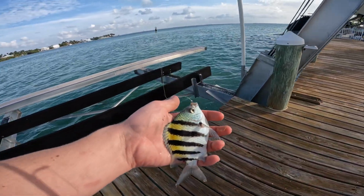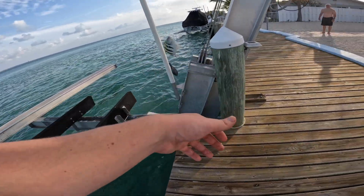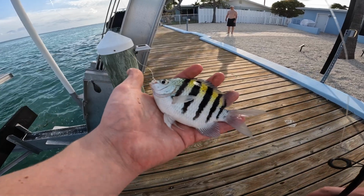Alright guys, been nothing but French grunt after French grunt for a while now, but just caught a better sized Sergeant Major. Very pretty fish. Got him on the shrimp this time instead of using the squid. We're going to go ahead and take a shot at this guy, and then we're going to let him go.